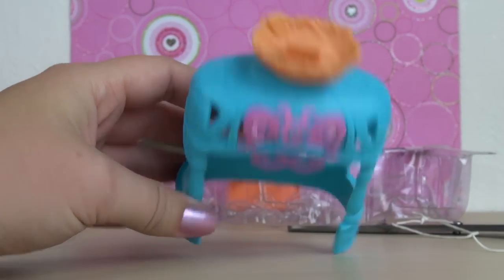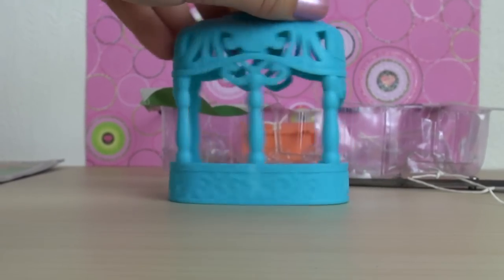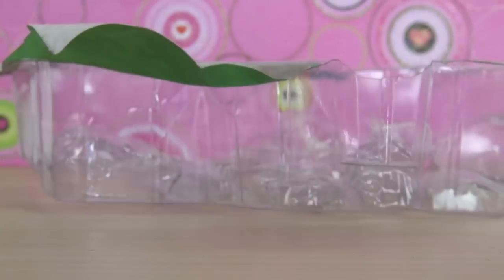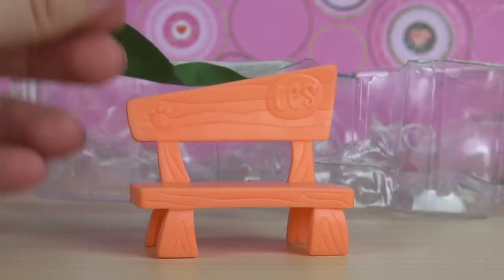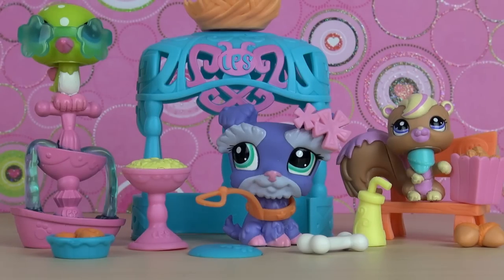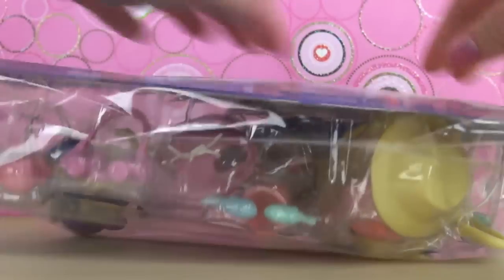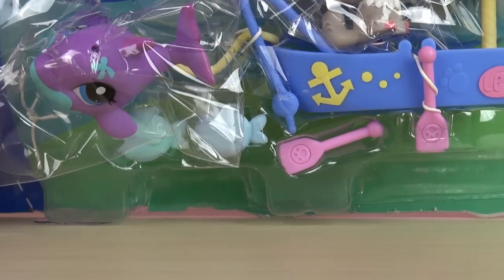It's like a little house. I mean, kind of big. And this turns, apparently. Cool. And a bench. So there's that set. And now it's time for this one. And now let's get out the pets.